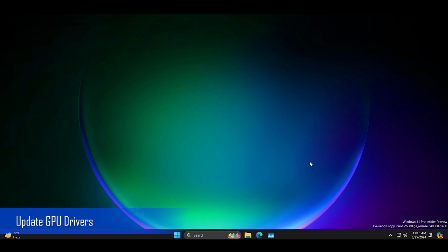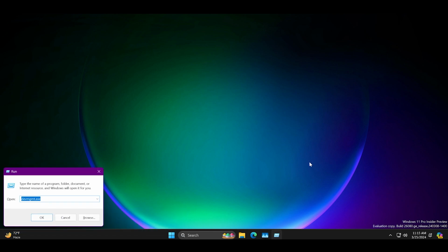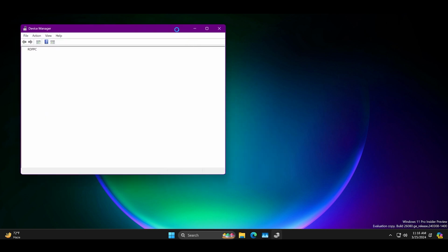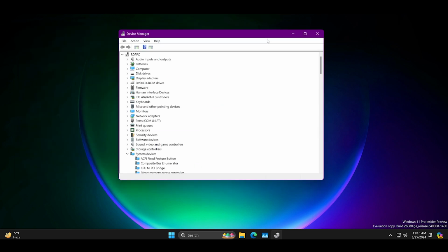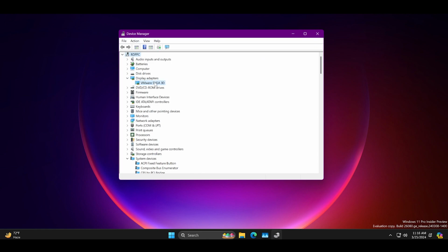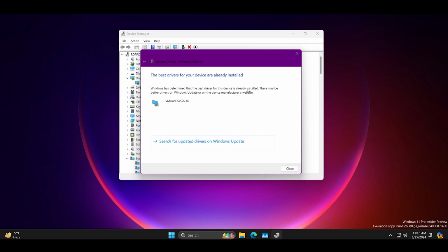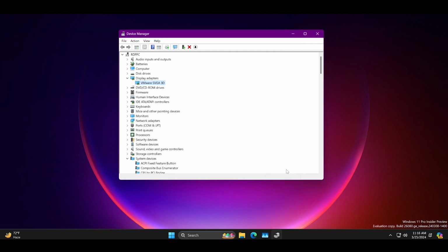Next, you must close the Task Manager and use the Run dialog box to open the Device Manager. Here you must update the GPU drivers. Type devmgmt.msc and press enter to open the Device Manager. Find your graphic card under the Display Adapter section and right click on it. Select the Update Driver option and then click on Search automatically for drivers. After the driver installs, close the window. You can also download the latest GPU driver from the manufacturer's website.